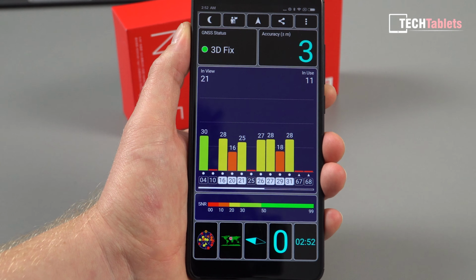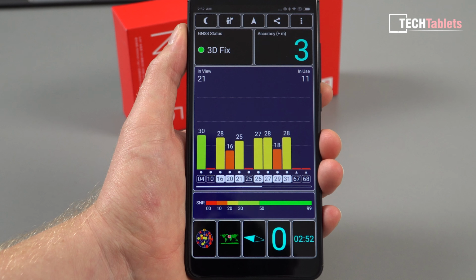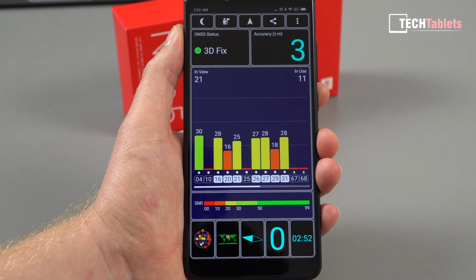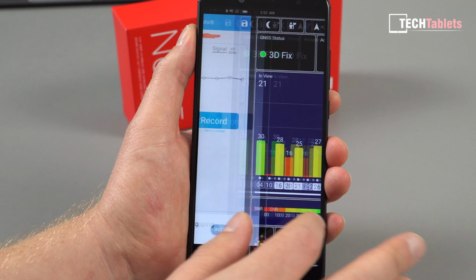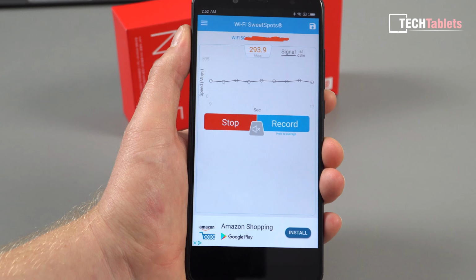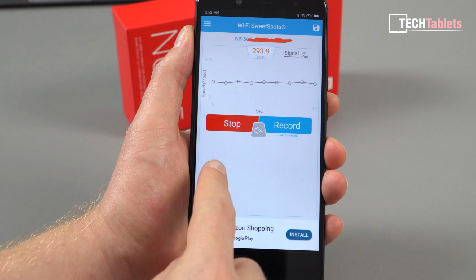GPS performance, I've noticed that it's quite good, just like most of the Qualcomm chipsets really. It's only MediaTek that was having trouble with GPS. Accuracy is always around 3 to 4 meters, so not bad. And I did test out my wireless speed, so testing the maximum that this wireless AC can output is close to 300 megabits per second here.